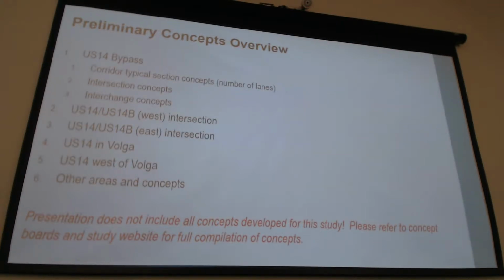So with that, I'd like to move into the preliminary concept side of things for this presentation. This is the order I'm going to follow, working through the corridor. We're going to start at the US 14 bypass and discuss some of the corridor typical section concepts, essentially looking at the number of through lanes through the bypass corridor, and also some intersection and interchange concepts. From there, we'll move to the US 14 bypass west and east intersections, and then we'll move west to US 14 Volga. We have a slide on US 14 west of Volga, and then a concluding slide with a few additional concepts that we've developed.